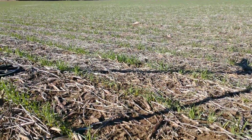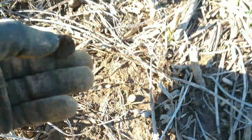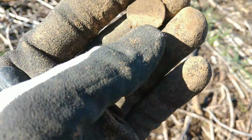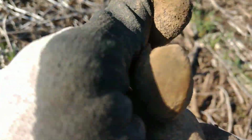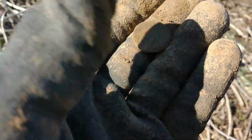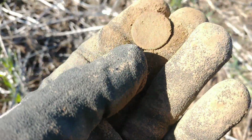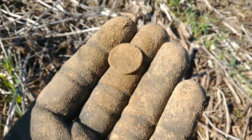Well, it's nothing great, but it is my first surface find. I think it's just going to be a clad penny, maybe. Clad cent. Yeah, maybe a wheat cent. I'll get it cleaned up. I just recorded because it was my first coin surface find. Nothing great. We'll keep going though.